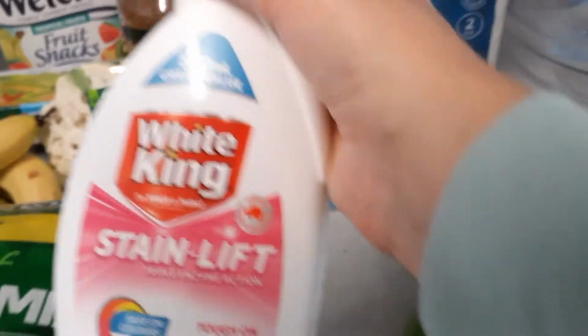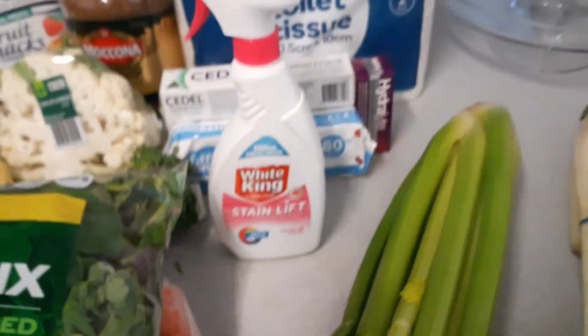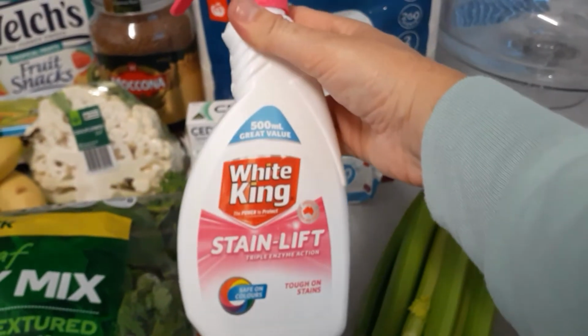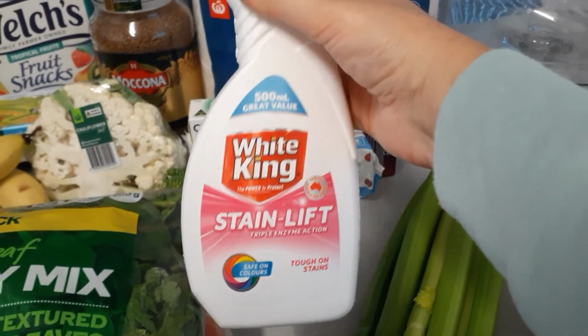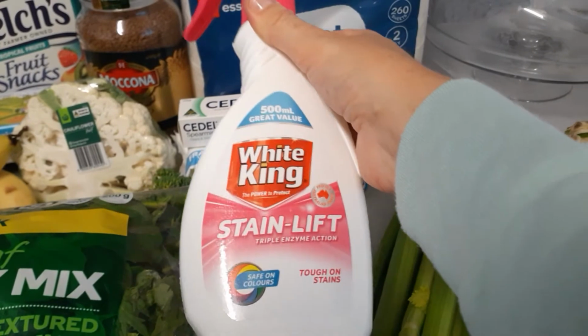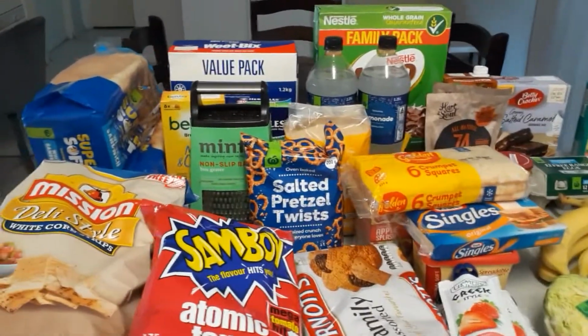And I got some White King stain lift. I've got 2 boys, and I seem to have to use stain remover on their clothes because they just like to play rough, I guess. So I haven't tried this brand. Let me know if you have. And I usually just use the Vanish powder, but I've also got that as well. But I thought I'd just give this one a go. So that is the food haul for this week.